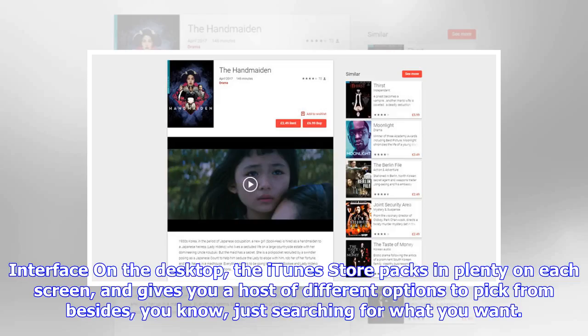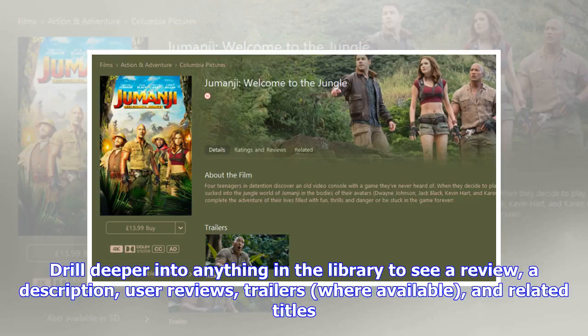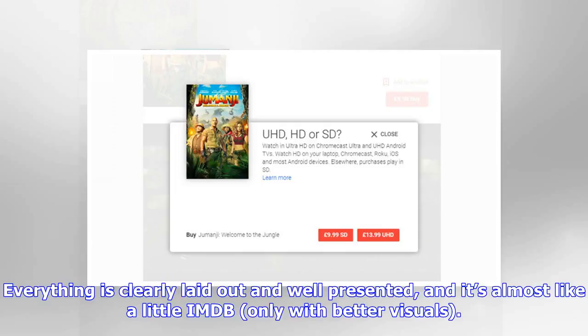Interface on the desktop. The iTunes Store packs in plenty on each screen, and gives you a host of different options to pick from besides just searching for what you want. You can browse new releases, browse by genre, see what's popular with other users, sift through movies and shows by price, and check out content recommended for you. Drill deeper into anything in the library to see a review, a description, user reviews, trailers, where available, and related titles. Everything is clearly laid out and well presented, and it's almost like a little IMDb, only with better visuals.